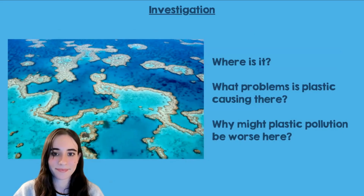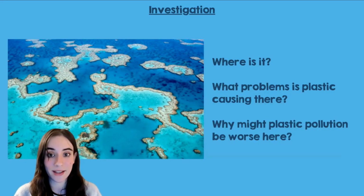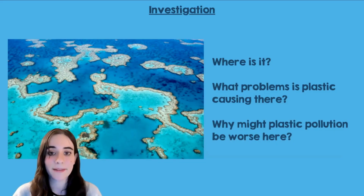Did you find it? This is the Great Barrier Reef in Australia. The problem here is that the barrier reef is an important ecosystem with loads of amazing corals and fish and other animals. Plastic can be really damaging through fish eating it or it getting tangled on delicate corals. And it's worse here because ocean currents carry plastic from all around the world to this amazing ecosystem.